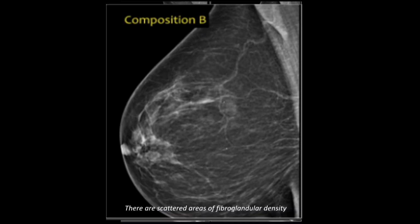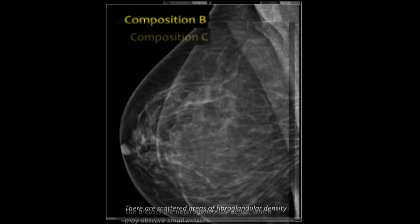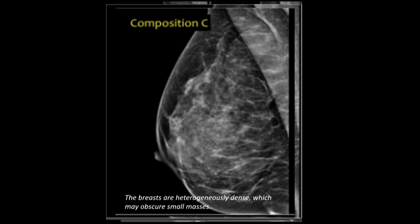If we look at composition B, we see some more white patchy areas in the breast. This is fibroglandular tissue, between 25 and 50%, and it's still very well accessible, but less accessible than category A. We have category C, fibroglandular tissue between 50 and 75%, in which we can miss small masses. So this is already something that you should know as a radiologist when you report on these pictures.